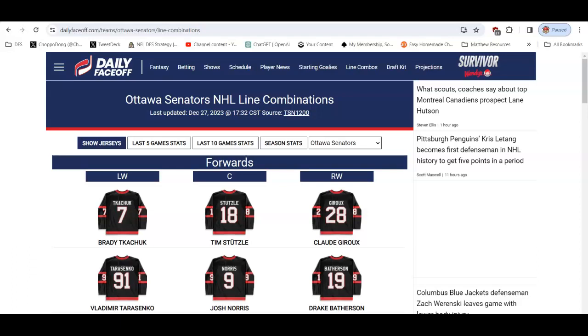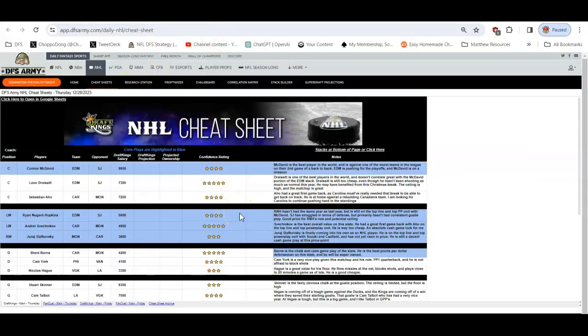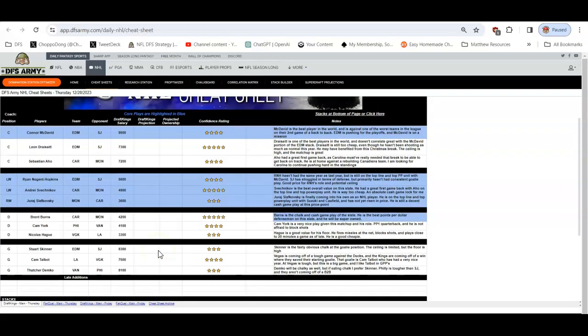But let's dive into the DFS Army tools at this point, and let's talk first a little bit about cheat sheets because I think that's what everybody goes to. You get a coach who's telling you his plays and his picks and why, and you get the detailed notes and things. You get the blue core plays, you get the 5-star confidence plays. Those types of things really help you set things up. And a lot of times a coach isn't going to recommend you somebody who isn't stacked. If they do recommend it, they're going to mention that he's probably not on the same line as the other guys, but you're going to get short player pools, very easy things to focus on.